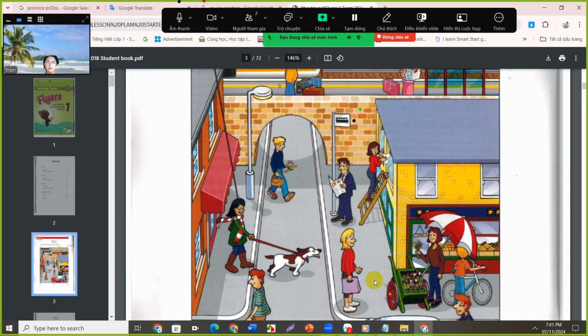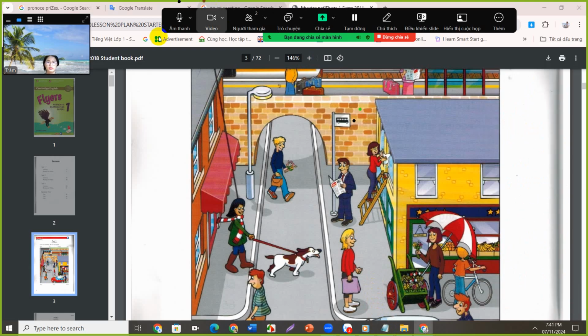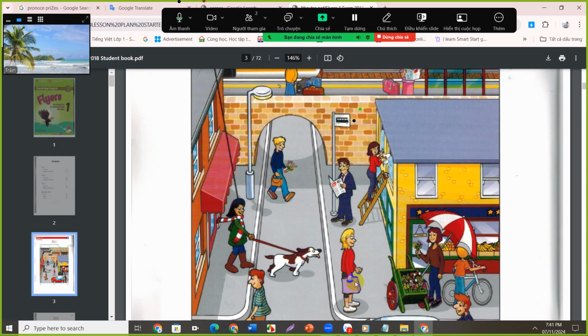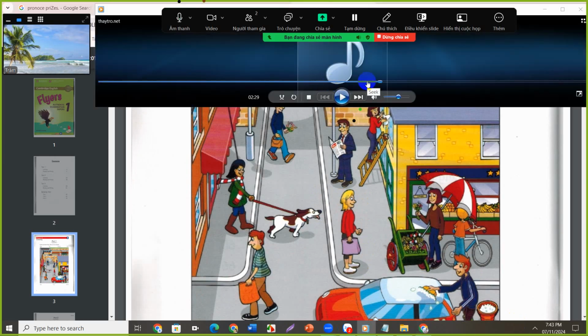Corner là gì con? Corner là góc. So like this. The corner should be like this. So where's the corner? Which one is nearest to the corner? This one. Miss Trump, can you wait for me a little bit? Okay, of course.